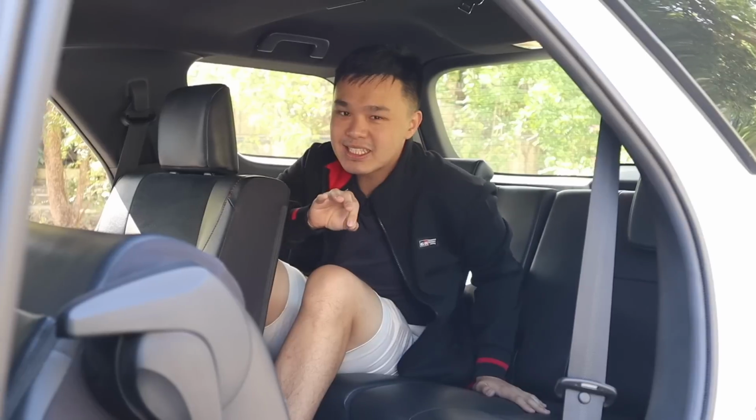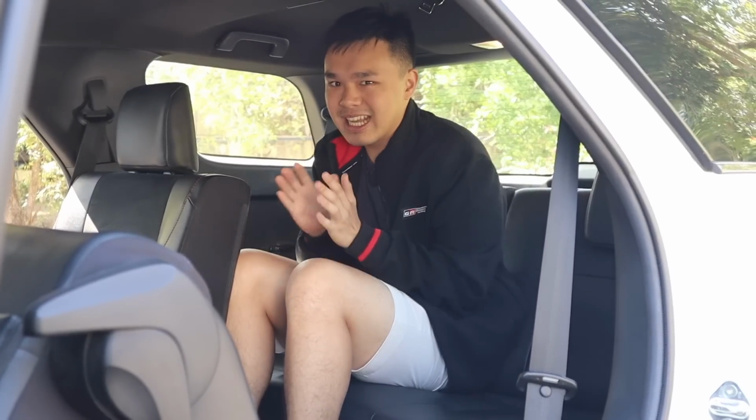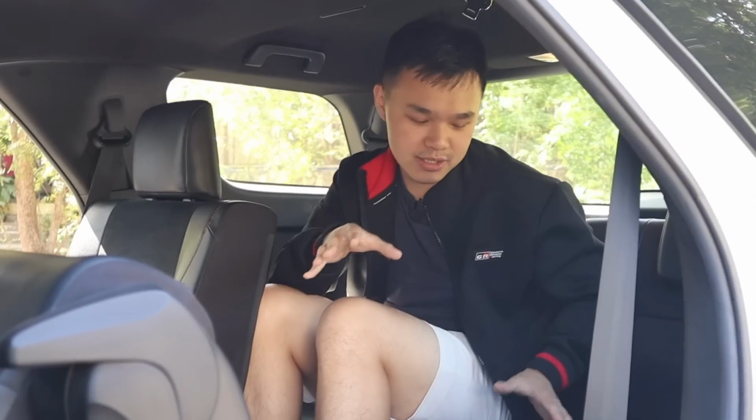And just in case you truly need to carry an 8th passenger in a jiffy, you can kind of do it. It's not going to be fun, but yes, you can definitely squeeze a third person here at the back. But what the third row doesn't have is the red stitching and the leather and suede combination. This is just pure leather here at the back, so no GR treatment for the third row seats.